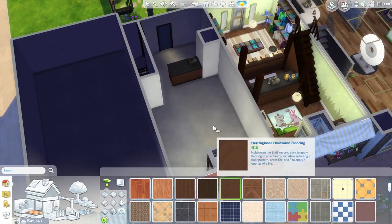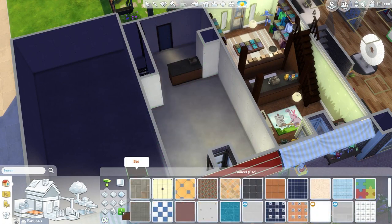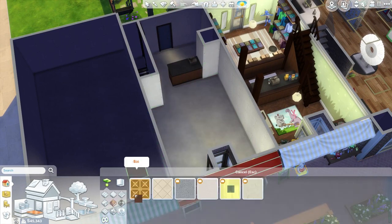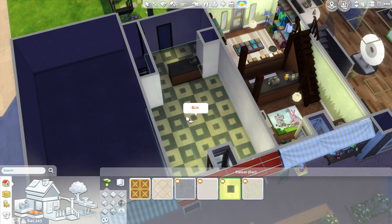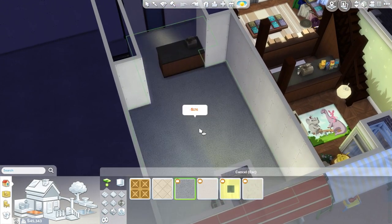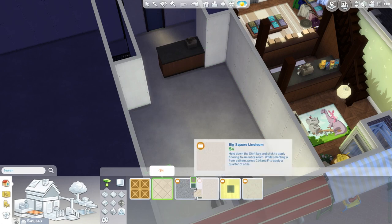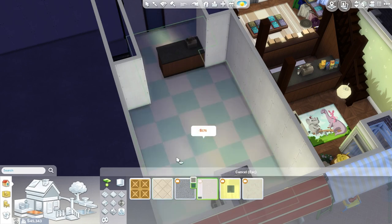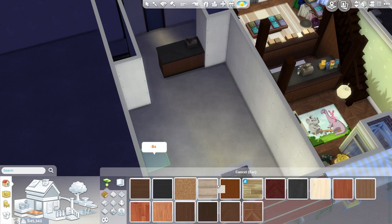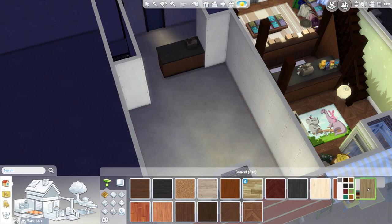Okay, so what floor do I want to go with? I could go with just the herringbone. Or I could go with a linoleum tile, like one of the ones that came with Get to Work, but, no, I don't know about that. We do have that, but maybe I want to just go with some nice wood. Yeah, I don't know. I'm not a huge fan of linoleum tile. That's why I never really go for it. But I could go for a lighter wood. There was, no, it wasn't this one.